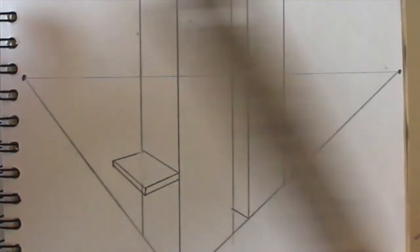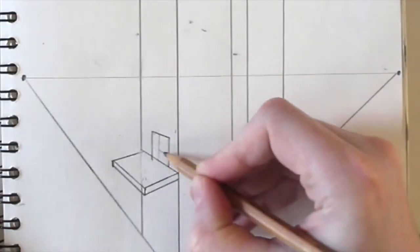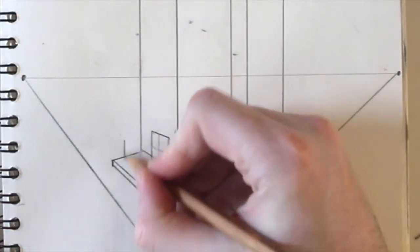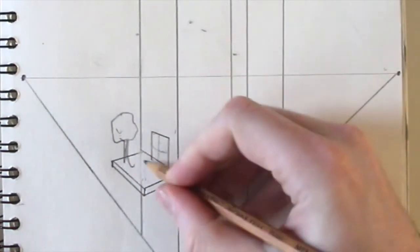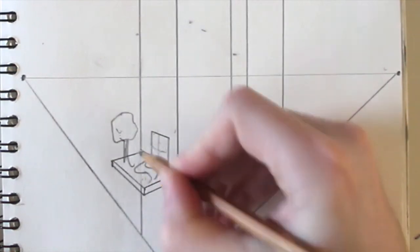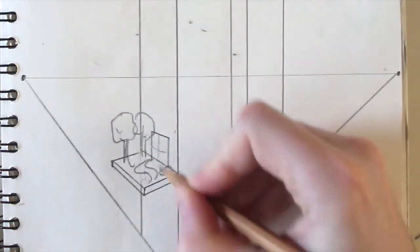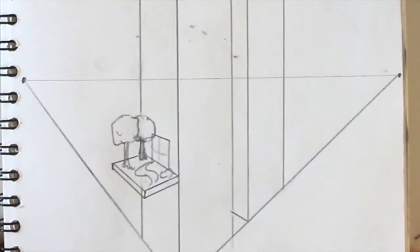We're going to need a door. Should be able to get out there. All right, there's my little platform. If you want to add anything organic, you don't really need to worry about the ruler as much. So, you can add some trees. There's a little path, some bushes. All right, it's looking pretty good.